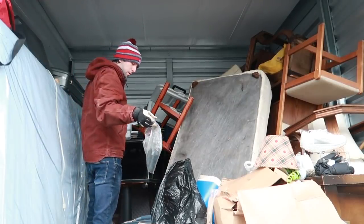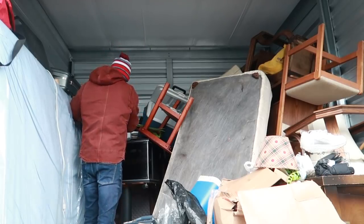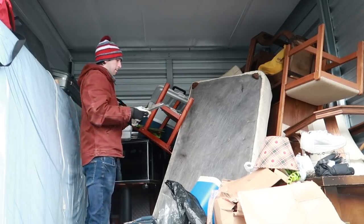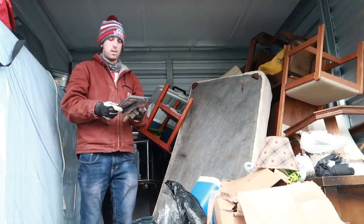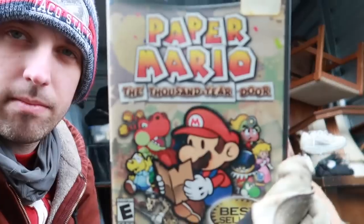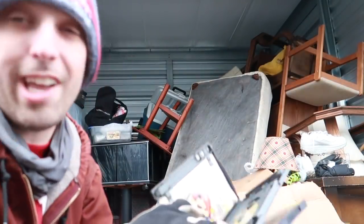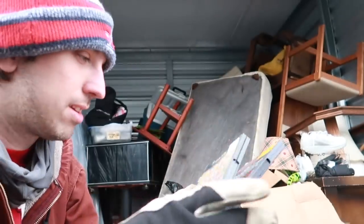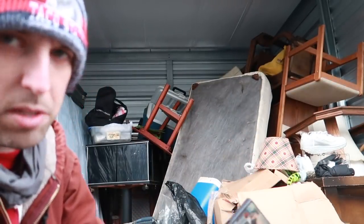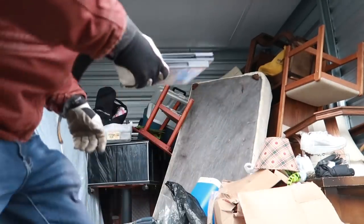Ever need any vintage remotes? Maybe we have something there. Paper Mario for Nintendo GameCube. Home of the truth. She is! Hey, there she is. Next one, NBA Street for PS2, not worth as much. Hey, she's in there. All right, so that's promising.